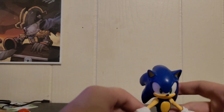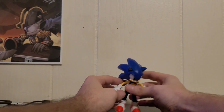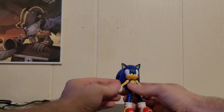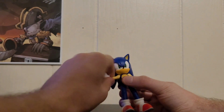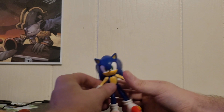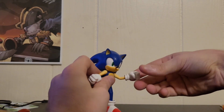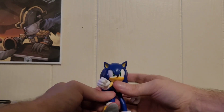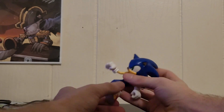Okay, so let's start with Sonic. Not gonna lie, he is kind of floppy a bit, but he does stand kind of well. Let's just go with the articulation. He has head movement all the way around. He has arm articulation, basically all the way around. But not gonna lie, they do snap into place. And he also has wrist articulation, basically all around. You can tell he has full bent leg and full back bent leg. And then he also has knee joints, if y'all can see that.